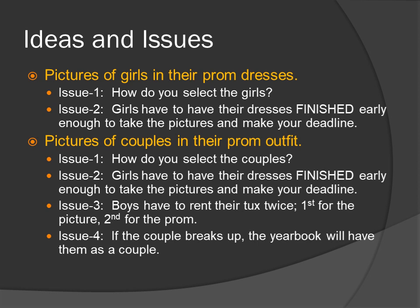Next, pictures of couples in their prom outfits. Issue 1. How do you select the couples? Issue 2. Same as above. The girls have to have the dresses finished early enough to take the pictures and make your deadline. Issue 3. The boys have to rent their tux twice. First for the picture, second for the prom. And issue 4. If the couple breaks up, the yearbook will have them as a couple. Like it or not, that's the way it's going to end up being in the yearbook.